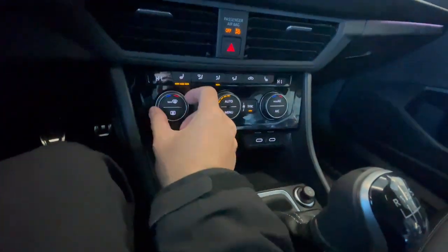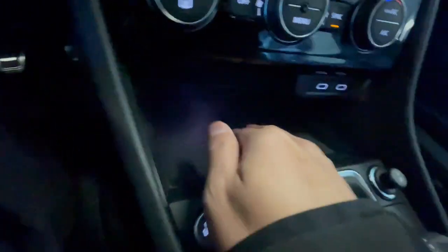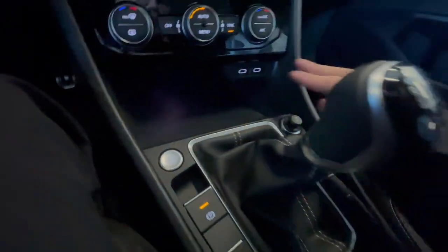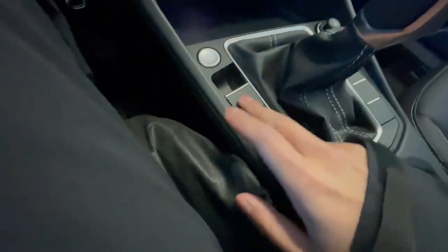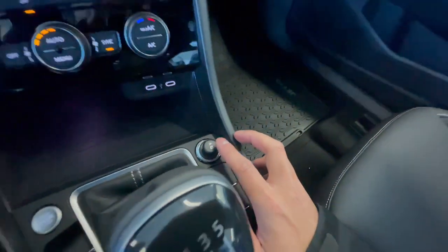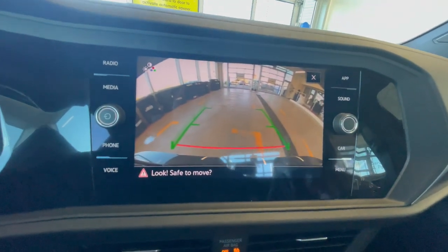Dual zone climate settings here. Heated seats, driver and passenger side. Wireless charging down here. Two USB-C ports, push start button, electronic parking brake, another 12 volt down here. I'll show you what the back camera looks like. It's a back camera, pretty clear.